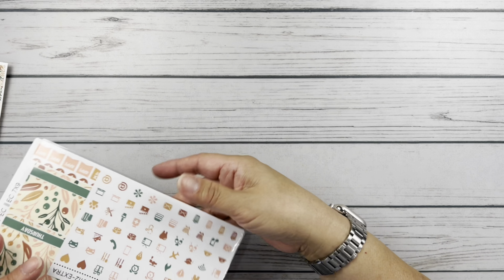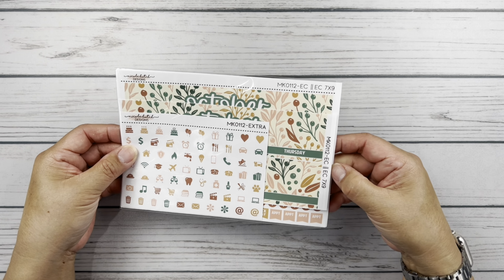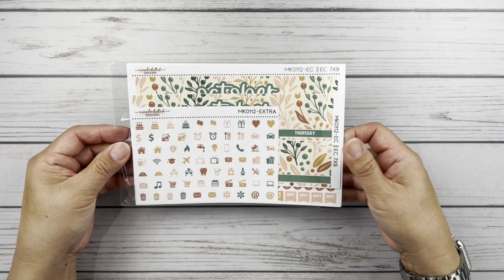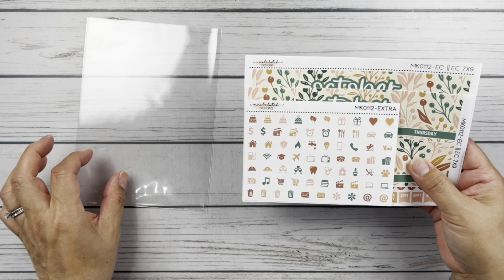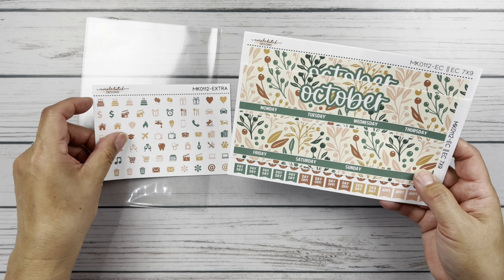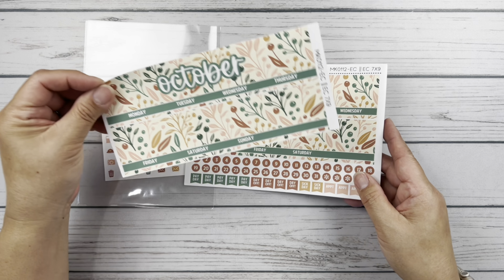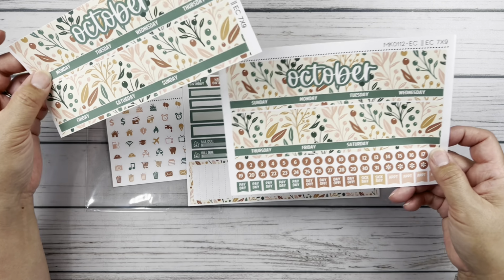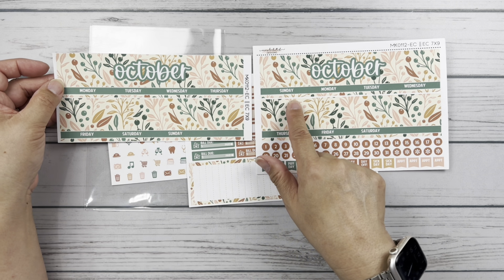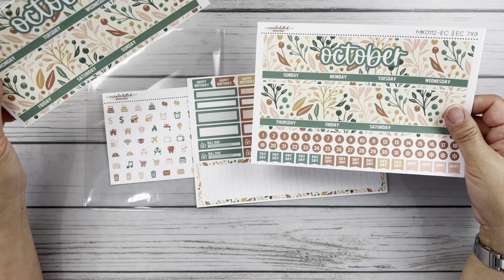And then I also have here MK0112, and this is the Quinn collection. This is an Erin Condren monthly. I was going to use this for my social media planner. When you order from Nicole Hutch Designs, you always get both headers for the monthly, the Monday start and the Sunday start. I'm a Sunday start person, so it's always nice just to have the extra.